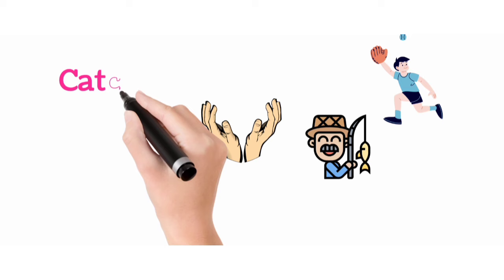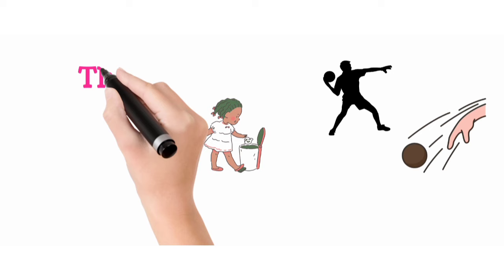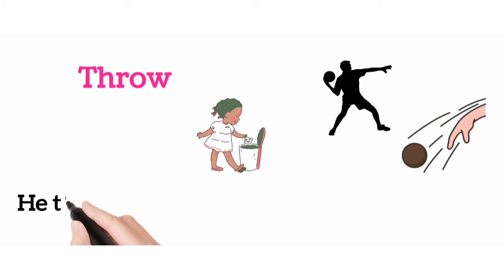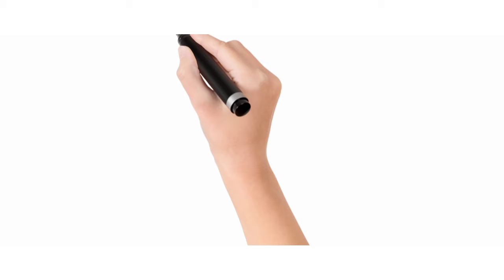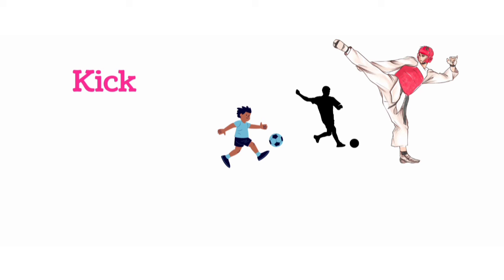Catch. She managed to catch the ball before it hit the ground. Throw. He threw the frisbee with skill and precision. Kick. He kicked the soccer ball with great force and accuracy.